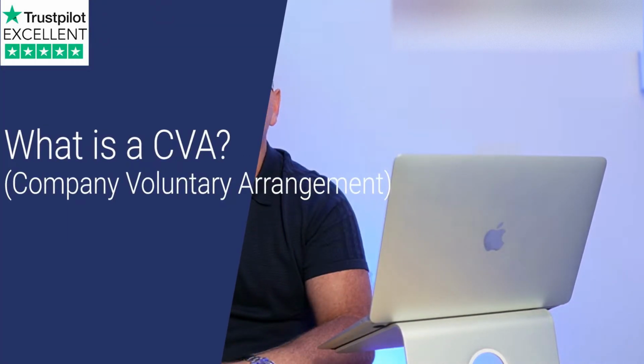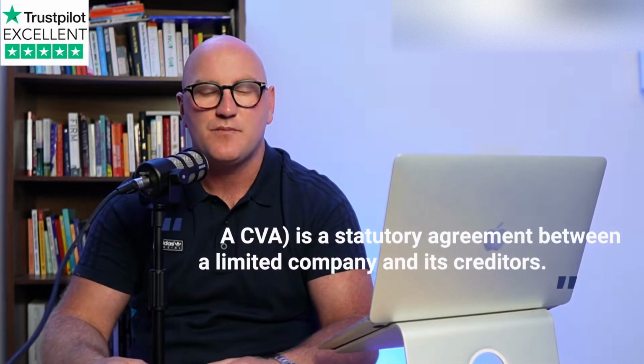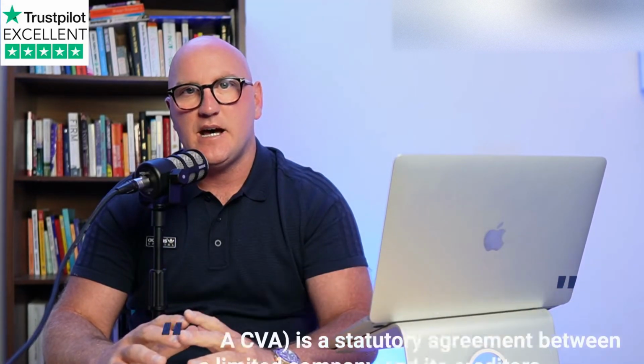So what is a CVA, or a company voluntary arrangement, as it's known? Now, a CVA is a formal insolvency procedure. It's like a restructuring tool. What it allows a company to do is to pile all its unsecured debts into one pot, if you will, and instead of paying it as and when it's due, you get to pay it over a longer period of time. You restructure your company's debts over, say, the typical period of 5 years.